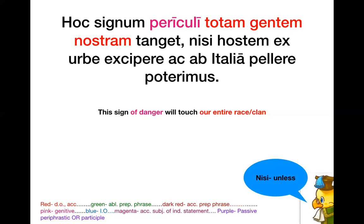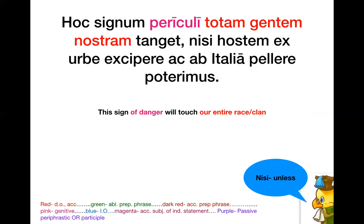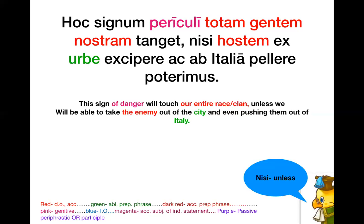Wait. Yeah, Poteremus is taking two infinitives, right? No, because there's no head verb starting it out. It's not like we think the enemy will be able to. Yeah, and then Poteremus would have to be different, or it'd be... I don't know if you can even do a future infinitive of possum. Probably doesn't have one, but it'll be like to banish. So pellere is kind of like to banish. I think of expel, which is like expel them from Italy. So I took it as we'll be able to take the enemy out of. So excipere is like take out.